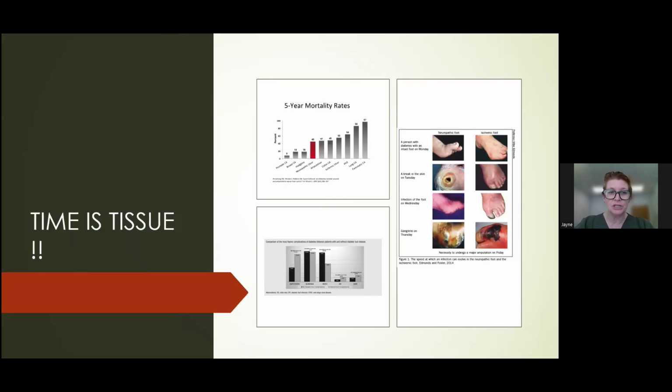We know that time is tissue. We hear this time and time again. We know that the foot in diabetes has a large mortality rate. We know that people with diabetes fear amputation more than death, and that's supported by research that's come out of the States by Wukich and his team, who looked at a cohort of people with diabetes and asked them about their fear of complications, and amputation came out higher than death, end-stage renal failure and blindness.